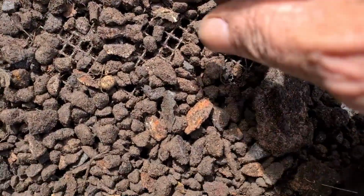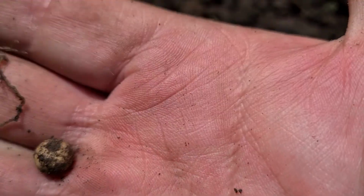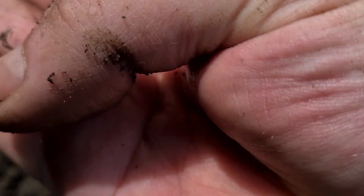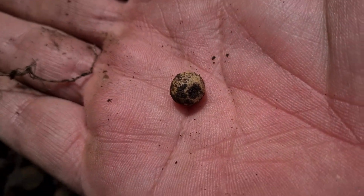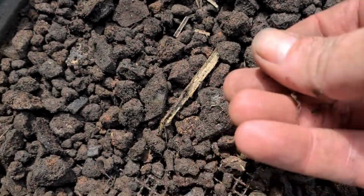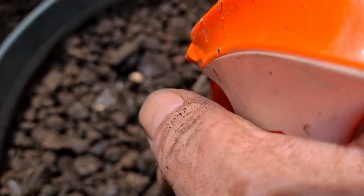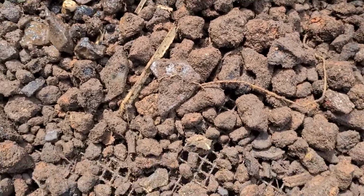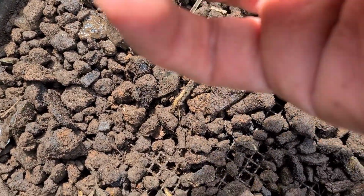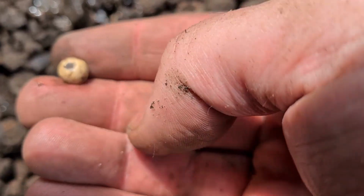I think I found another bead. Looks like a clay bead, that. Is it? Yeah. I should give it a little squirt, see what happens. Yeah, it's a little clay bead. Lovely. Always nice, yeah.